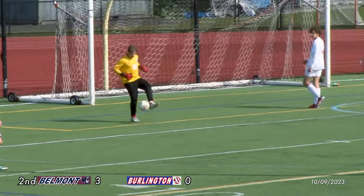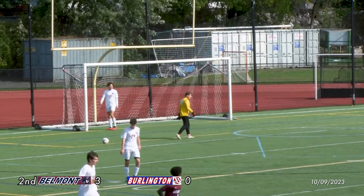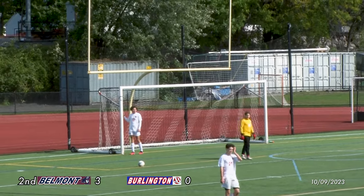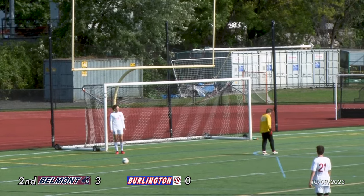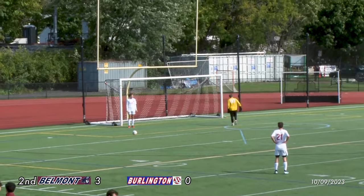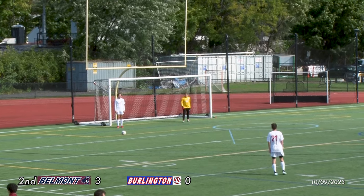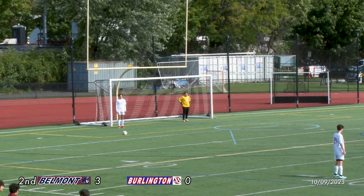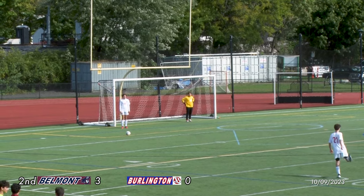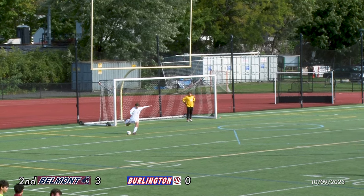And number 8, Tomas, lining up to get into the game. And Tomas subs in for Nicola. Boys varsity captain. Been a crucial part of this team. Number 15 subs in for number 20 for Burlington. And Burlington gets a goal kick.